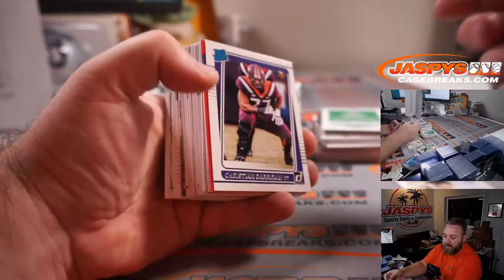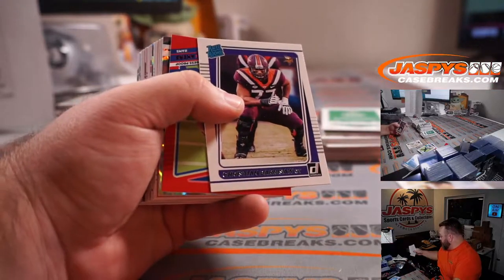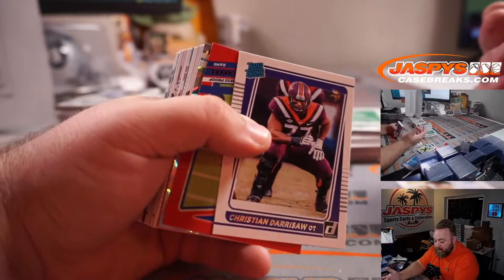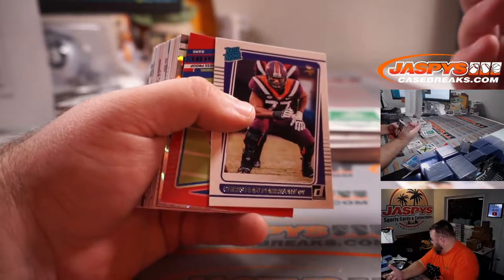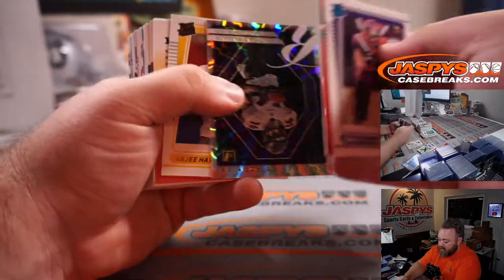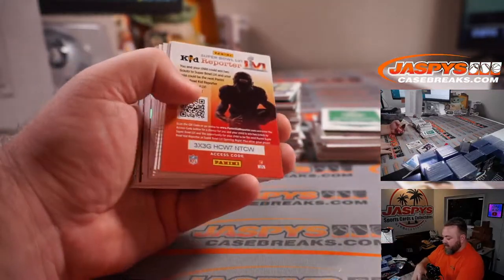Drew Brees, no helmet for the Saints. No, I guess not, Ryan. It doesn't say anything about it on the box. I'm assuming that it's like maybe a couple in a case, or maybe there's just none. But it doesn't mention anything on the box as far as autos. Najee Harris, rated rookie canvas for the Steelers. Tyler Vail.